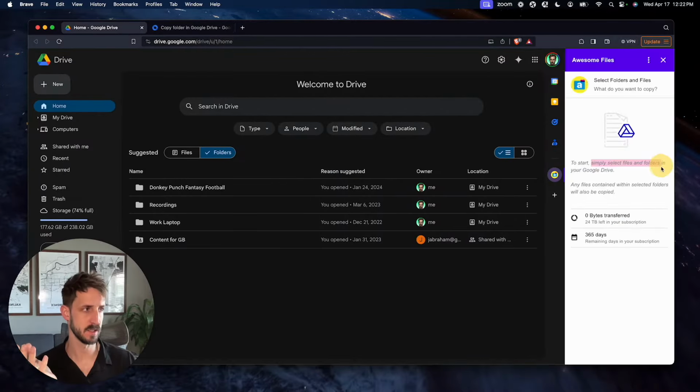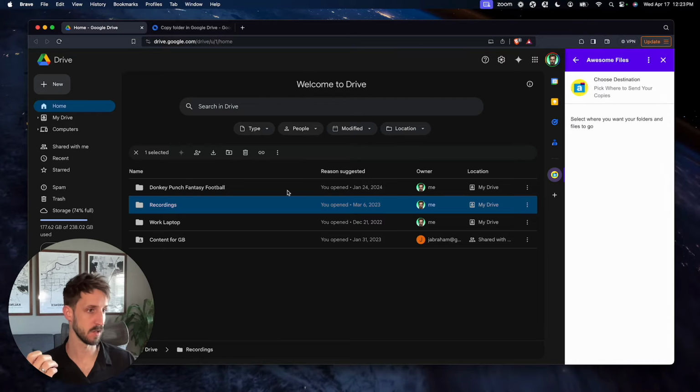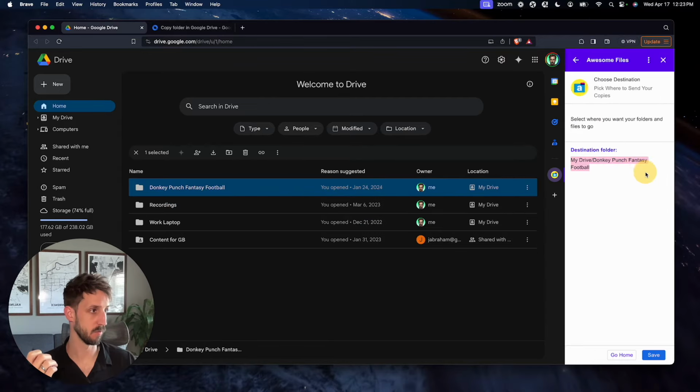I'll just click that. It tells me to just select the files that I want to copy. I'll copy this recordings folder. Then it asks me where I want to copy the folder to. So now I select where I want it to go. That's where the folder will be copied.